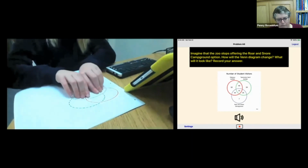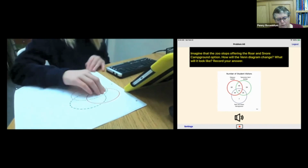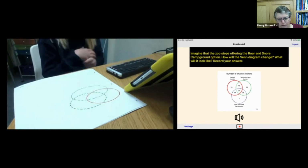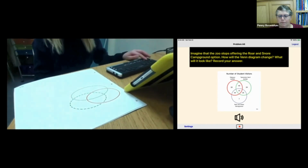She takes a quick check of the Venn diagram and then returns to her braille display. There would be less students that went on the field trip, and there would only be two circles that overlapped, not three.